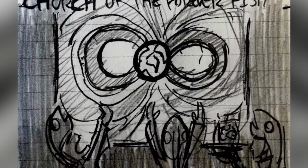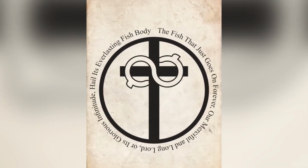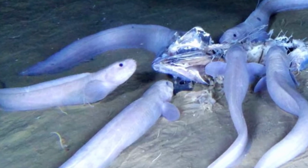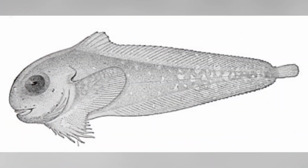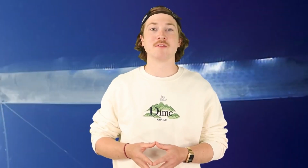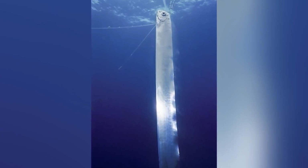All because of an extra long fish, or as the folks associated with the Church of the Fish that just goes on forever like to call it, our merciful and long Lord, or its glorious infinitude, hail its everlasting fish body. Additional side effects of viewing SCP-5320 include a heightened awareness of the passage of time, increased interest in ceiling tile number, and increased use of the phrase "long boy" in casual conversation, even when referring to things that are neither long nor a boy. Personnel monitoring SCP-5320 have reported feeling an unusual amount of excitement upon seeing one of SCP-5320's occasionally visible fins, as well as a compulsion to loudly cheer.